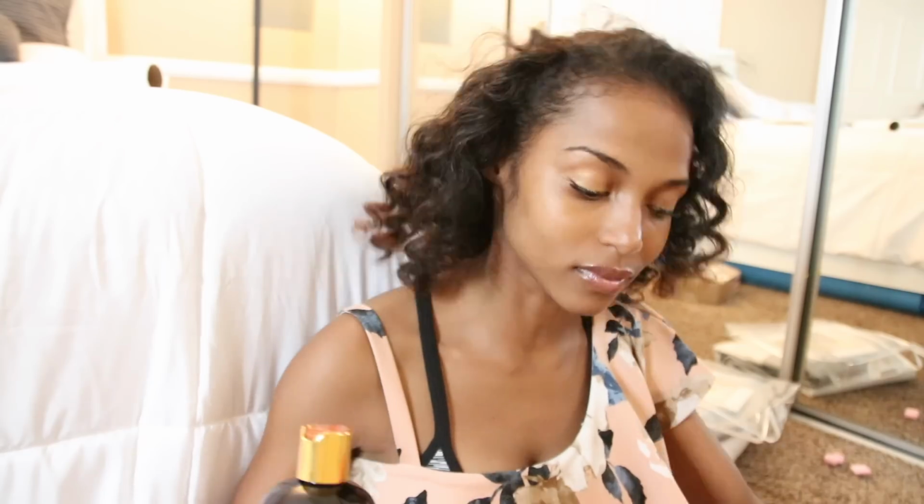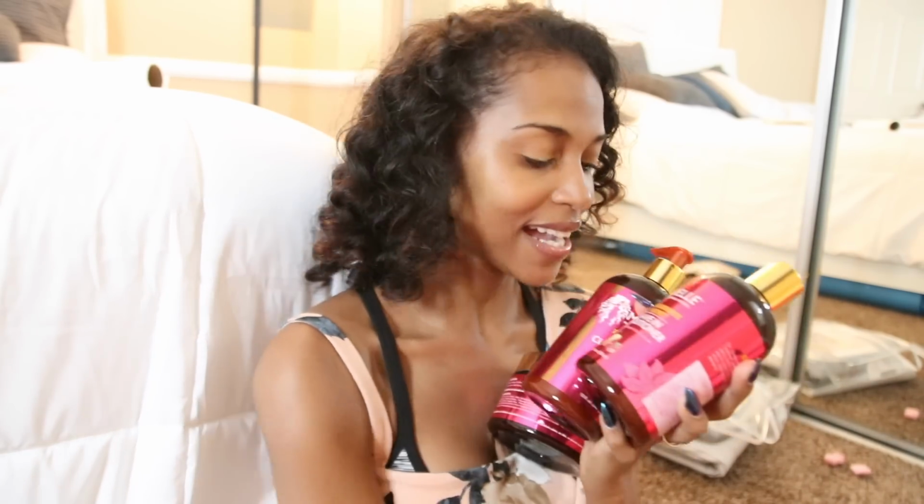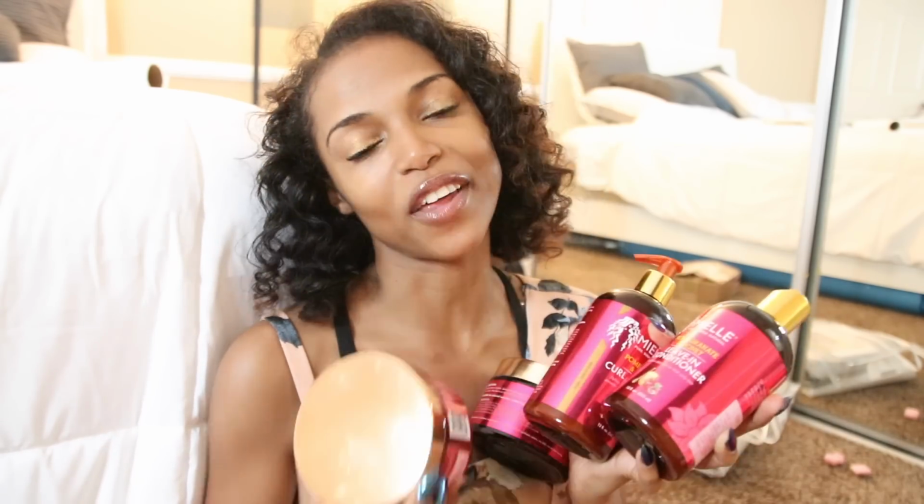Okay, this next collection. My God, when we talk about smells. So I got this pomegranate and honey collection. I got this also on Black Friday. It was the first deal that they offered. It was 4 for $32. So $32 with Mielle Organics for 4 products.